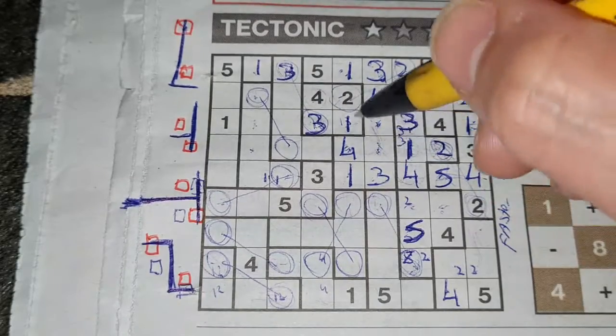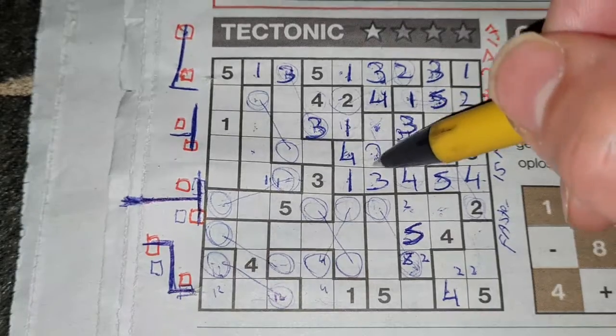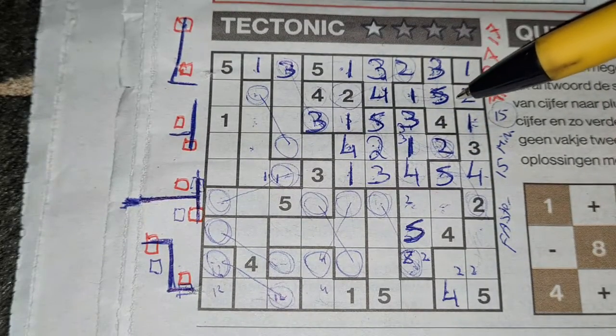2 numbers left in this area for numbers 2 and 5. We have a 2 there. No 2 there. 2 should be here. And the 5 goes there. Alright.